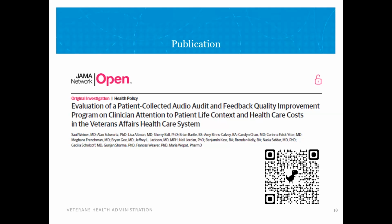I had the good fortune of having Alan Schwartz as our methodologist. Alan is outstanding at working with study designs like this, and also at doing a lot of the statistical work and making sure that we had appropriate power.